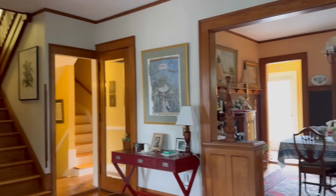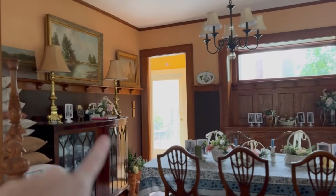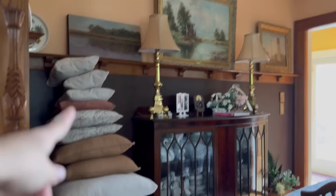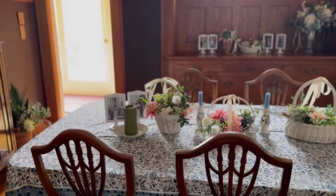And then we actually hosted my sister's bridal shower here yesterday. We had a tea party for her, and so that's why things are still kind of set up. And we have things for the wedding next weekend. Like, these pillows are going to be at the reception, under some teepees and stuff. But this was all set up beautifully yesterday.